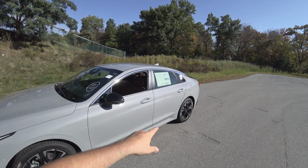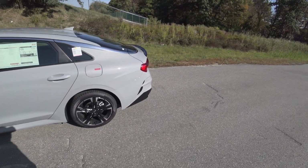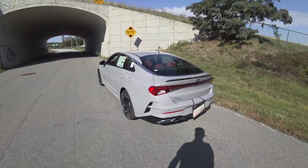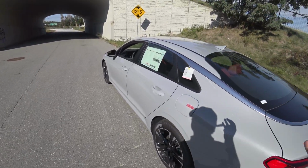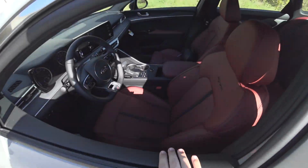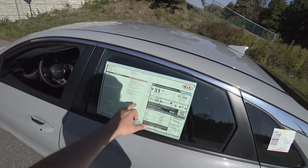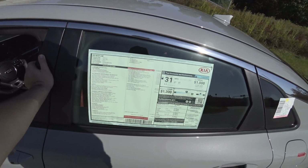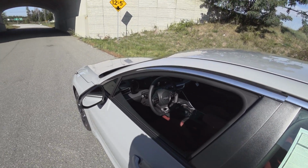Today we have the all-new 2021 Kia K5 GT line. I absolutely love this car, especially in this spec. This spec is what I consider my dream spec. Wolf gray over red. Look at that. Absolutely awesome. Total price of $26,955.